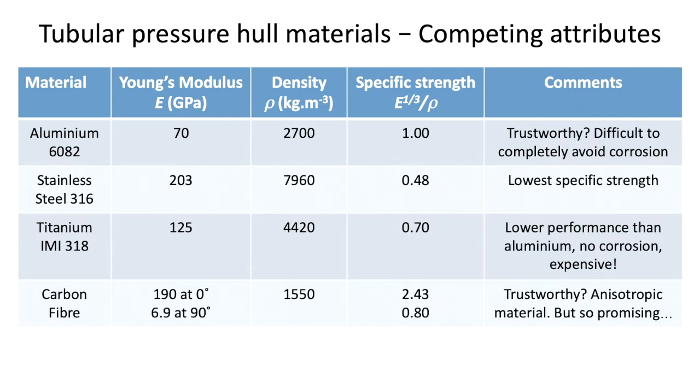So what are candidate materials then? And we come on to some peculiar units here. You've all come across specific gravity. So specific means you're taking account of the weight. Now here's a unit, specific strength. It's the cube root of Young's modulus, and Young's modulus is the ratio of stress over strain, how a material takes to external pressure, divided by the density.